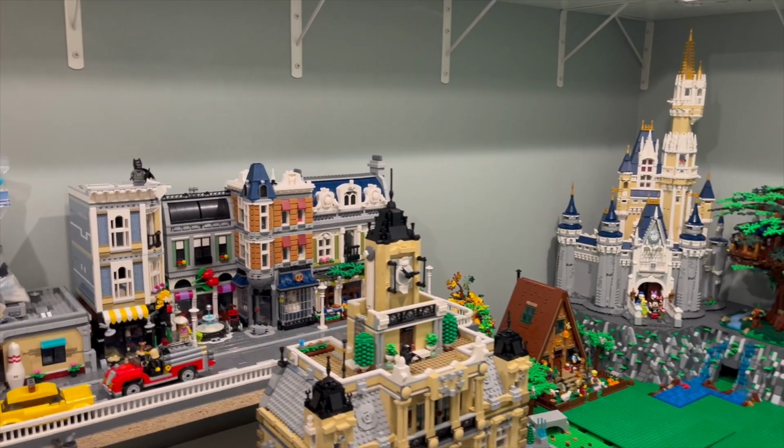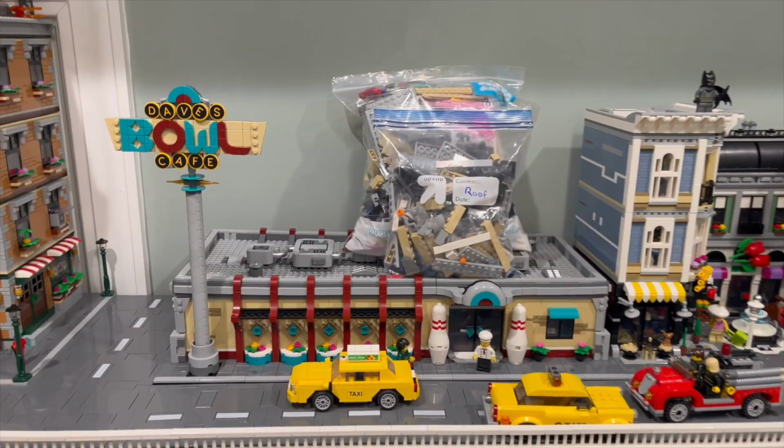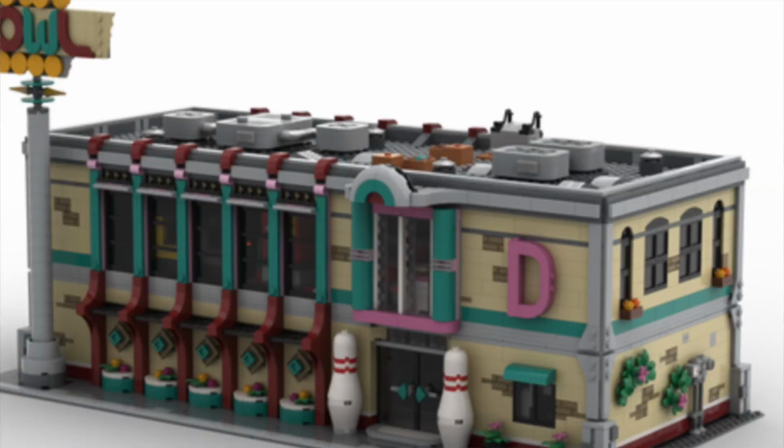Moving on, everybody, I have some big news. We have finally finished collecting all of the pieces for the second story of the Retro Bowling Alley, which is going to be the Retro Arcade and Diner.